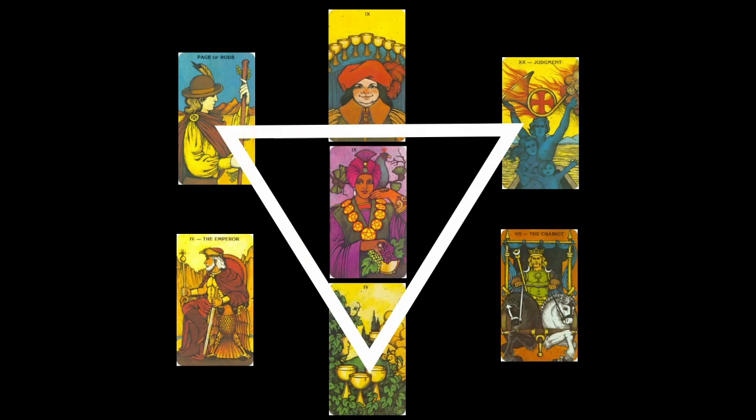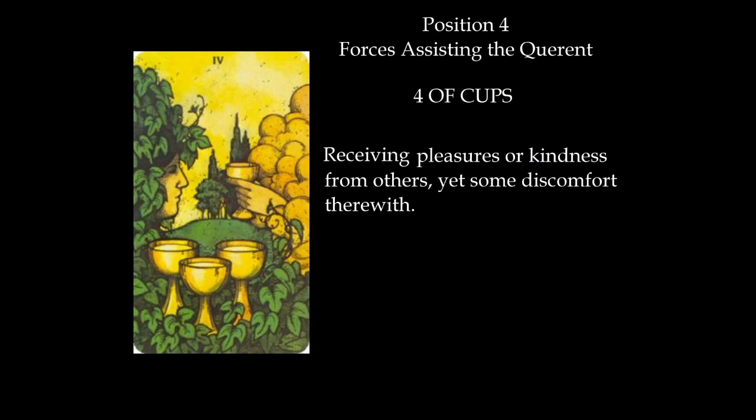All right, in our second triad, we have the Four of Cups, the Page of Rods, and the Judgment card. So, forces that are assisting the querent is the Four of Cups. Receiving pleasure or kindness from others, yet some discomfort therewith. This tells me that the client can expect to find success through the assistance of others, and that they should not be uncomfortable accepting help from people who are in a position to move their career forward.